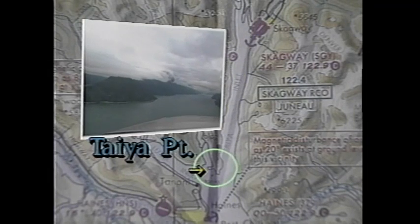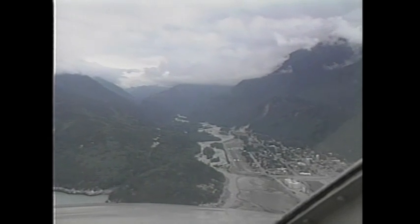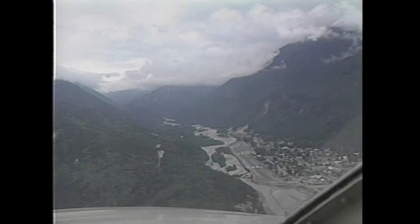Once in Taiya Inlet, report Taiya Point and fly to the left side of the inlet to conform with prevailing traffic in the area. When approaching Skagway, be alert for tour operators in the area and for helicopter traffic departing and arriving at Skagway. The traffic pattern is at 1,000 feet with right-hand traffic for runway 19 to avoid the town of Skagway.